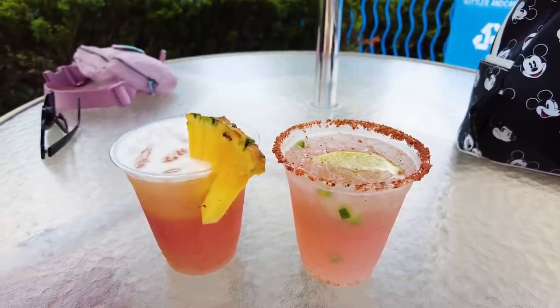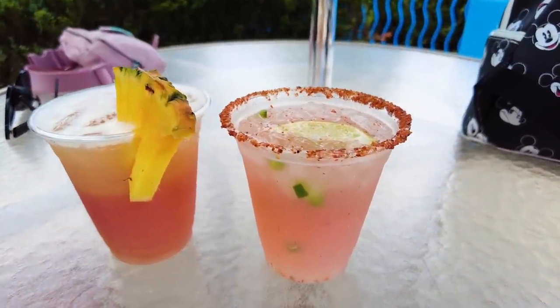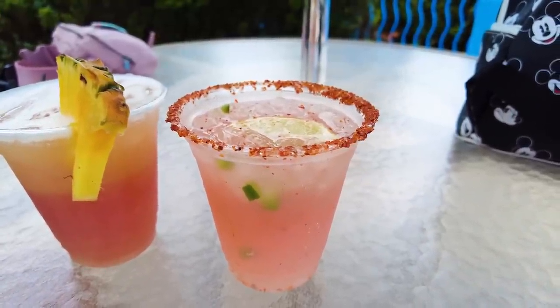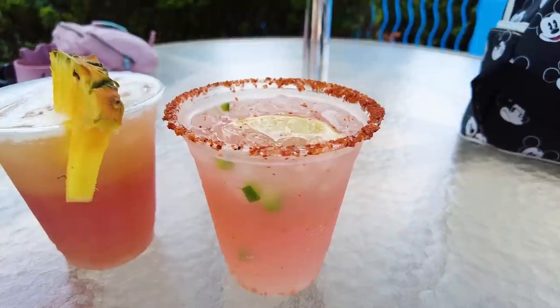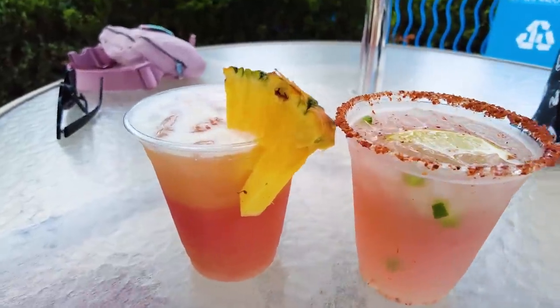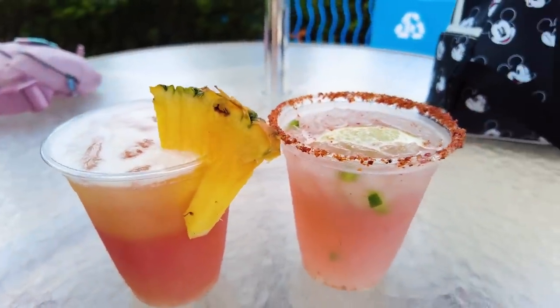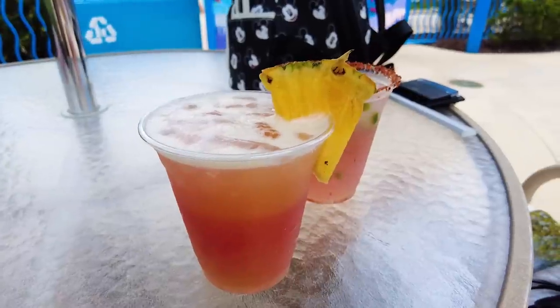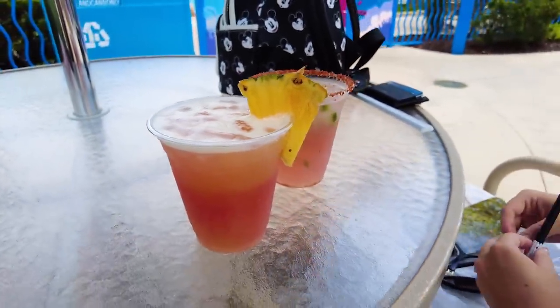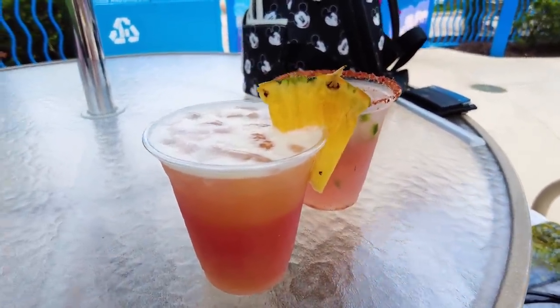All right, so here are our first drinks of the day. I started with the Summer Heat. It's Tito's Handmade Vodka, cold-pressed watermelon juice, sour mix, lime juice, fresh muddled jalapeno with Sprite and a chili lime rim. And honestly, this sounds like heaven to me. It really does. It looks good too. So I got the Bay Breeze, which is vodka, pineapple juice, and cranberry juice. Keeping it simple, but I love a good simple drink. Cheers.